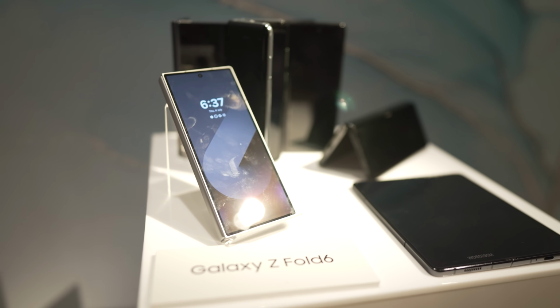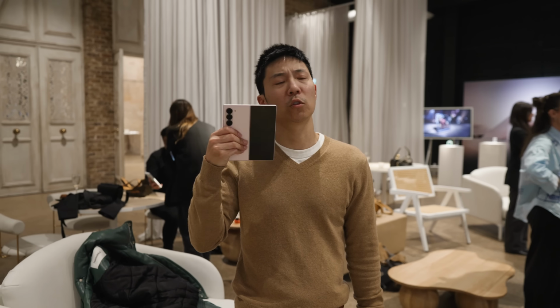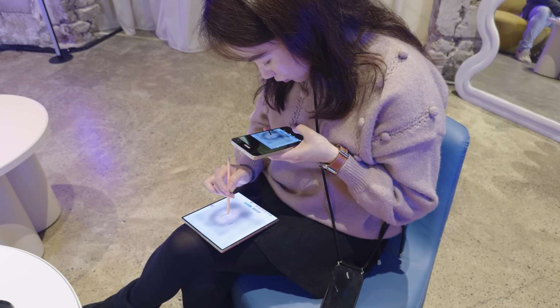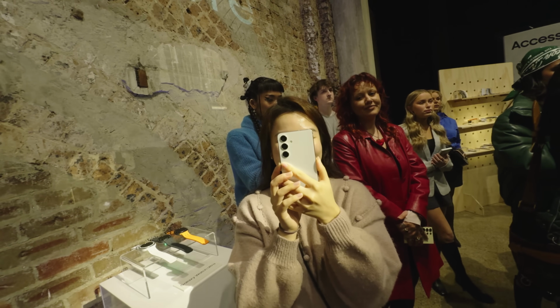Now, I haven't had hype for a phone ever since the iPhone 10. The second I saw the Fold 6 and held it in my hands, I knew my SIM card was getting out of this iPhone and going straight into that Fold. Surprisingly, my wife actually had more fun at the event than I did.